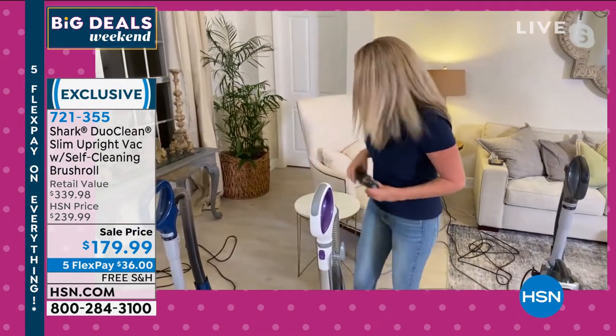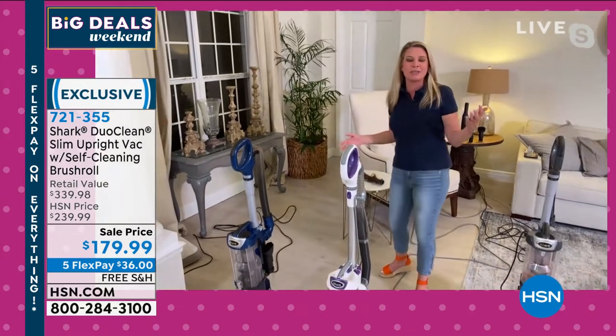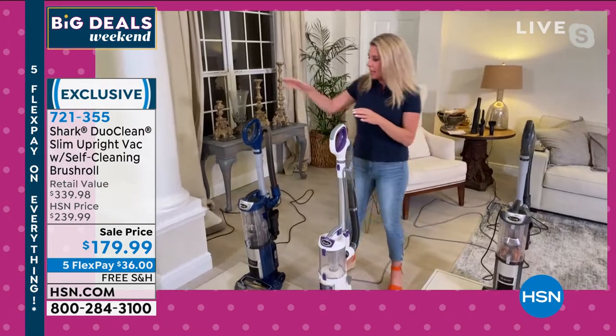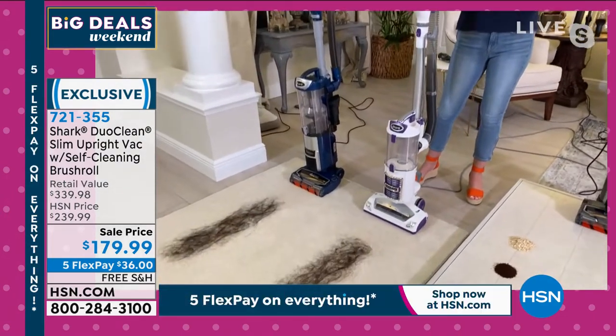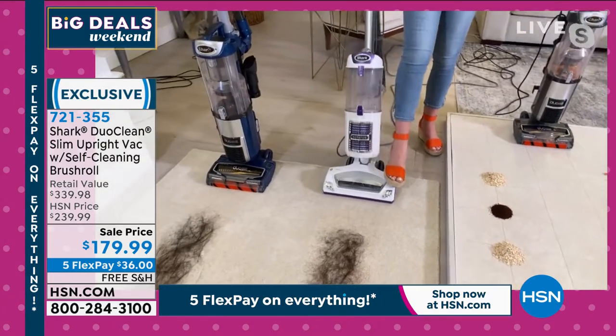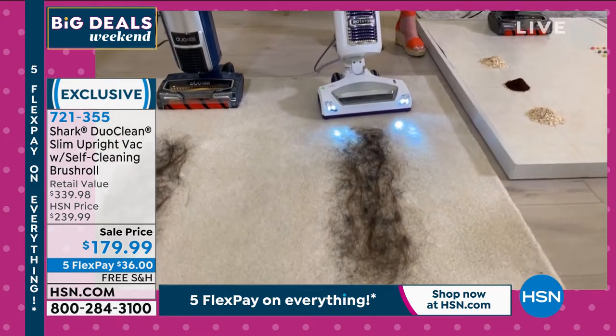So imagine being able to take a vacuum out of the closet and every single time you take it out, it has a clean brush roll. So let's show you how this works. This is the one that you're getting today. This is the one that you have, it's old school. And listen, this is a shark because I want to compare shark to shark. So this demonstration, Adam, is not to show you whether or not it cleans up the hair.